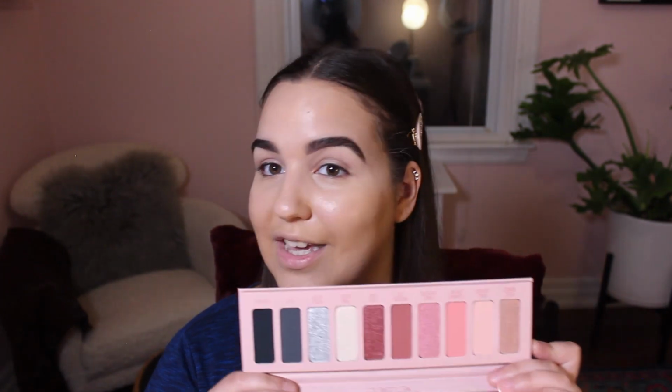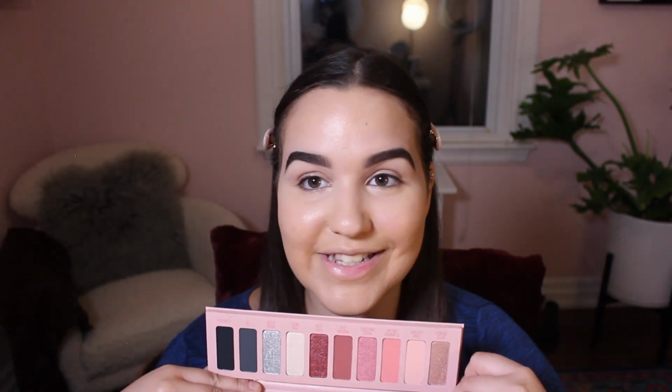So let's kind of get to the fun stuff. Yay! So for my eyes, I am going to be using the Millennial Pinks palette from Melt Cosmetics. I love Melt Cosmetics. I think their brand is really cute. Everything feels very me, especially this Millennial Pinks palette. I love pink, I love gray, and that's exactly what this color story is. It's just kind of my perfect color story. So we're gonna use it today. I'm thinking that I'm going to do a more pinky look with a pop of silver. I think that might be pretty.